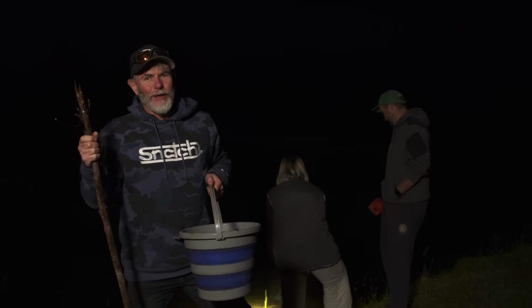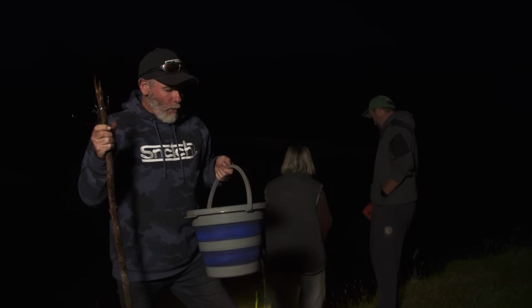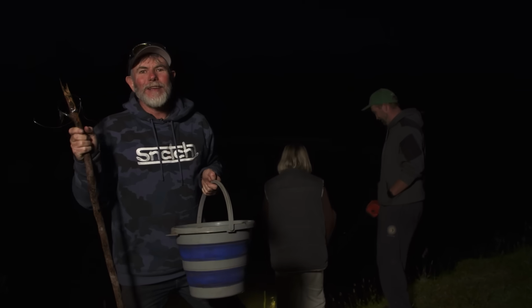I've got to say, there are easier ways to procure a meal than trying to snare marron out of a lake. However, we have just enough tonight for some marron pasta, and I think these two, I can't stop them. It gets addictive, it's super fun.